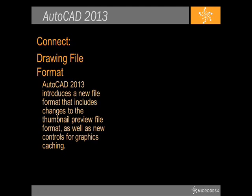Last but not least, the drawing file format. AutoCAD 2013 introduces a new file format that includes changes to the thumbnail preview. The thumbnail previews are far superior to what they've ever been in the past, as well as new controls for graphics caching.